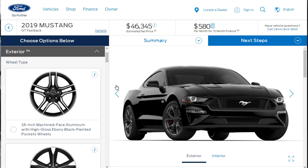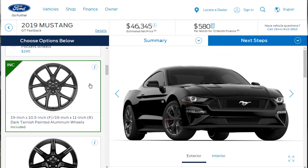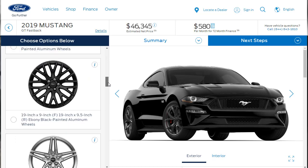Okay, let's move on to exterior. Now we can check out some wheels. These are the wheels that are included in our package. I don't think I'm going to change them because that'll end up removing the package, possibly. Although I do like these aluminum wheels here that are more meshy. Let me see if I can option this wheel without it removing a package.